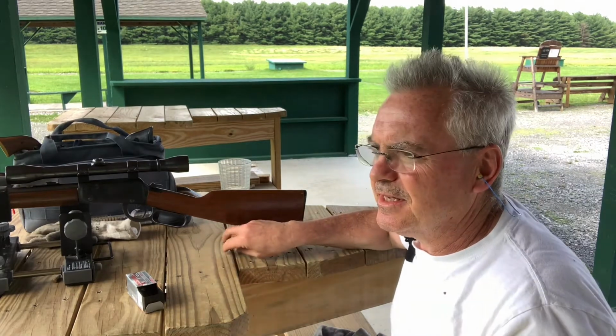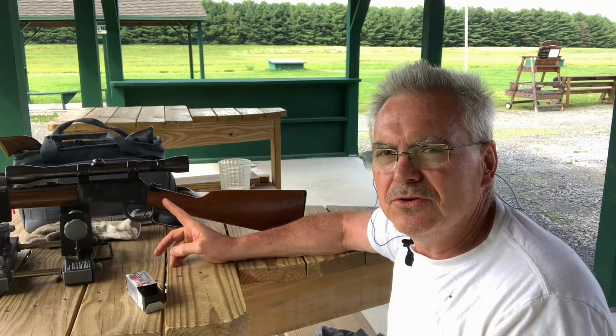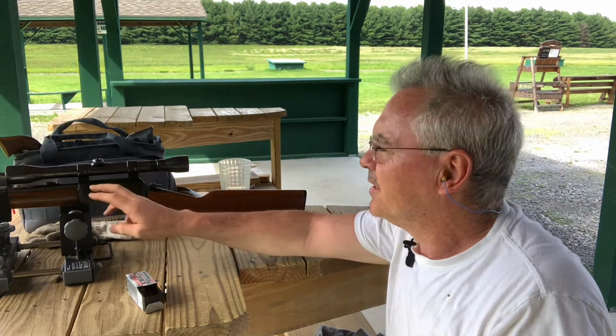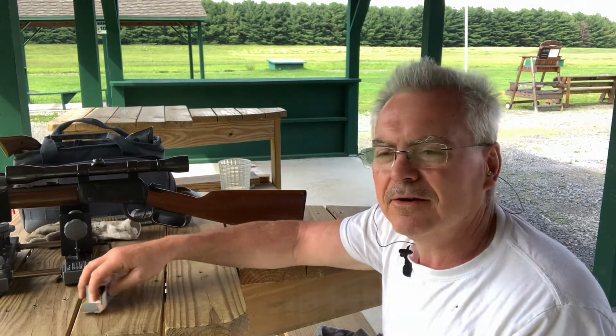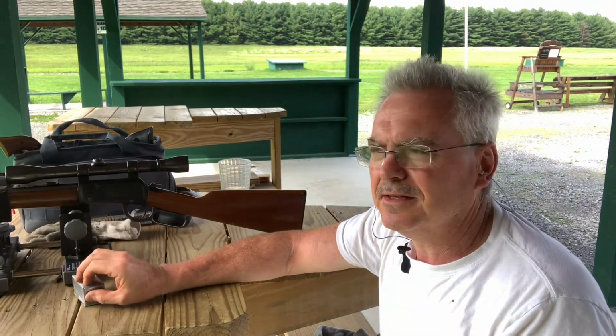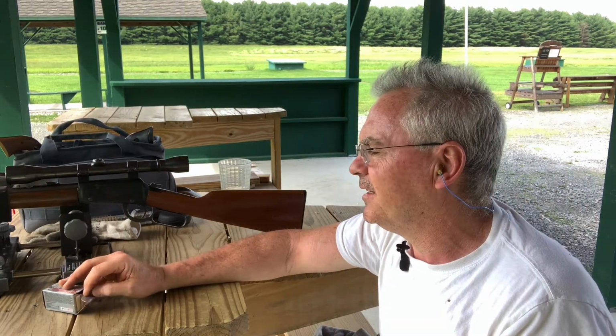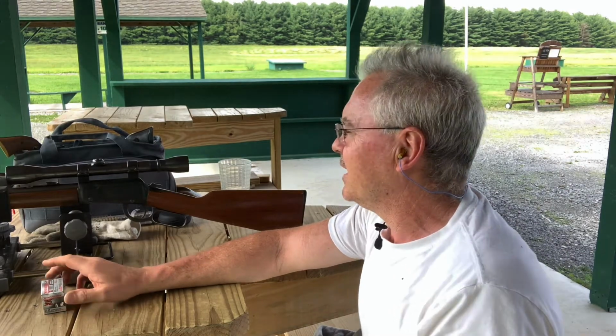So there you have it. That's the Ithaca Model 72, made by Irma. It does say on there it was made in West Germany, so it gives you another idea of what time frame it was made in. So definitely, you know, Cold War, Iron Curtain type of stuff going on there as well.